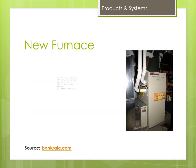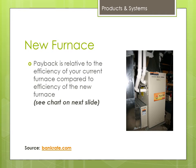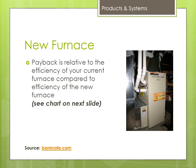A popular consideration is replacing your existing furnace. The payback is easy to calculate and is relative to the efficiency of your new furnace compared to the efficiency of your existing one. The chart on the next slide will show you how to do this. Once you know your monthly savings, simply divide that into the cost of the new furnace. This will result in how many months it will take to recoup your investment. Typically, your payback will range from 5 to 8 years.